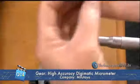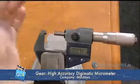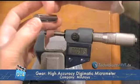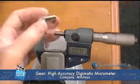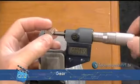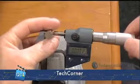So the first test I want to do, this is a gauge plug supplied to us by Craig. I'm going to compare the middle diameter of this gauge plug to the end. So the first thing I'm going to do is zero this on the center. So I've got this in here. Let me ring it a little bit.